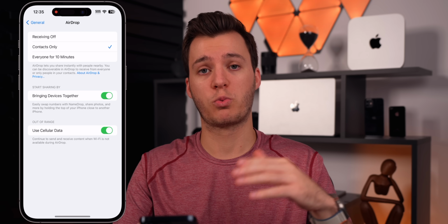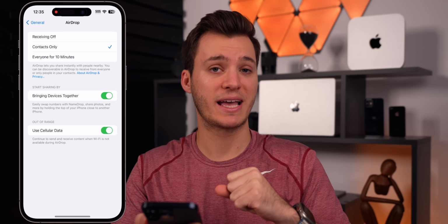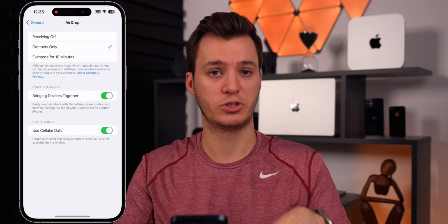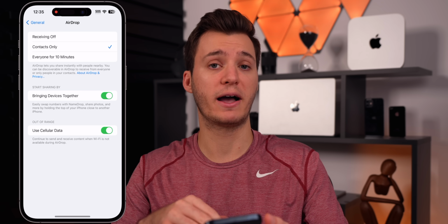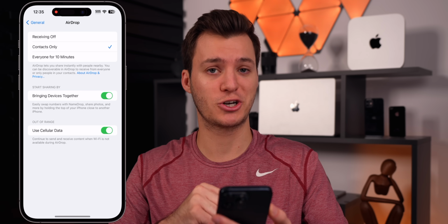So I tested it both when I'm far away. I drove away from my phone that was airdropping a big file, and there was no difference from when I did that versus when I just turned Bluetooth off completely. Both files did go through eventually, and that was pretty cool to see. I'm calling this AirDrop 2.0.